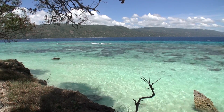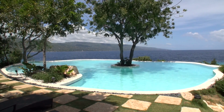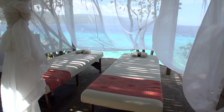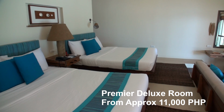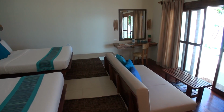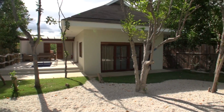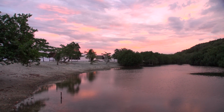The Blue Water Resort is an exclusive resort on the island. Its infinity pool looks amazing with some wonderful views. Take a massage, or if you want to stay longer in paradise, stay in one of its rooms. I was really impressed by their Premier Deluxe rooms. They're just amazing. Or if you want something more luxurious, try one of their villa rooms. I've done a full video review of this resort, which I'll put the link to below the video.